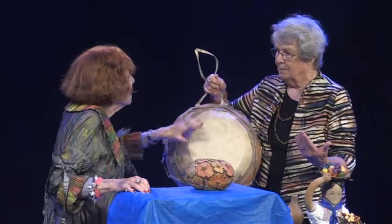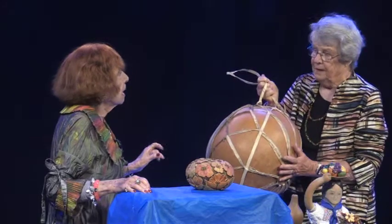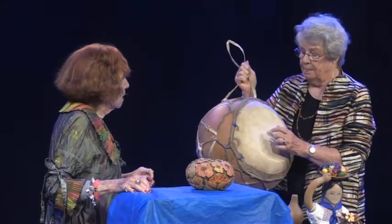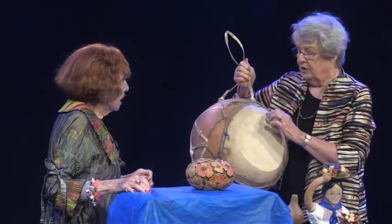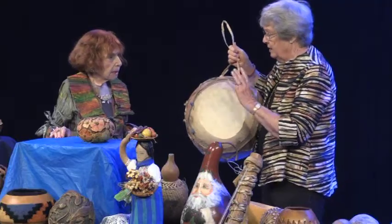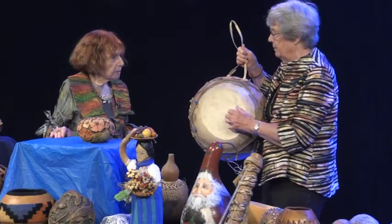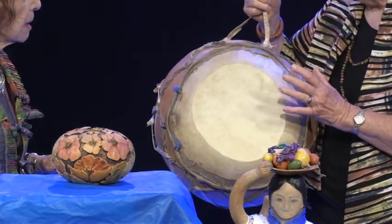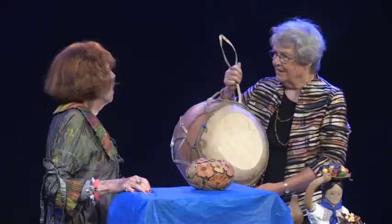Why does it have such a good sound? Because the gourd is a natural resonator, and that is why it has been popular throughout the world. Now, when I'm teaching how to make a gourd drum, I use goat skin. I use a nice round gourd. I cut it off, and the children are able to stretch the goat skin around and then secure it to the gourd itself. And after a day, when it dries, then they will come up with a lovely sounding instrument. Isn't that nice? It is.